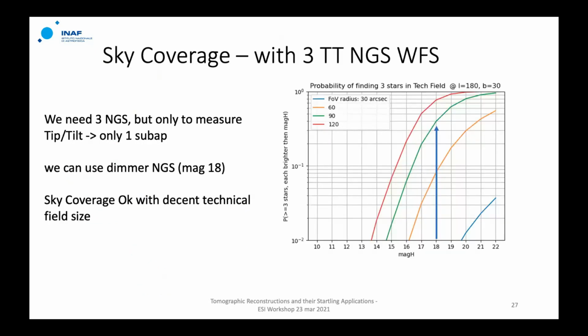And of course, in terms of sky coverage, things are getting better because it's true that you still need 3 natural guide stars, but you can use much dimmer natural guide stars because now you only need 1 subaperture in the wavefront sensor. You only need to measure tip tilt, so you can use much dimmer stars. And in these conditions, you maybe reach a reasonable sky coverage with a decent technical field size, or most likely the field size of your system will be dictated by the technical field more than the corrected scientific field, which is another con of going wider with AO systems.